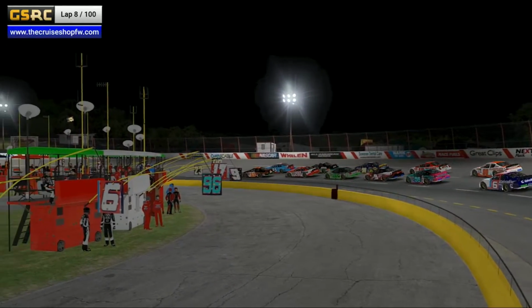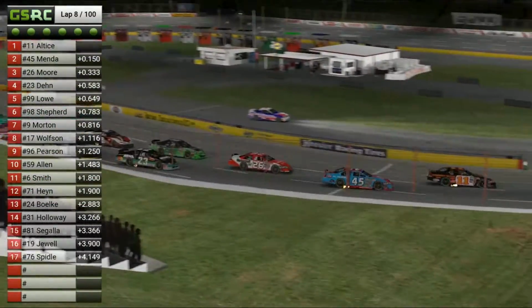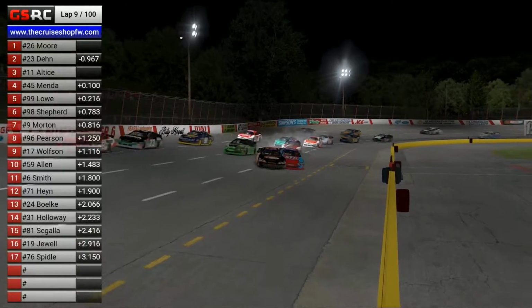And it looks like the field is doubled up. Pace car pulling off, getting ready to get back underway. Green flag is back out. Another great start by Altice, and looks like Menda once again able to get down to the bottom of the track. Altice leaves a gap. Oh, they make contact. Altice goes around.